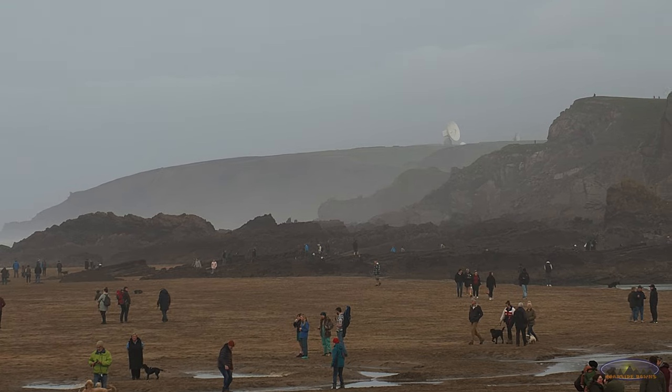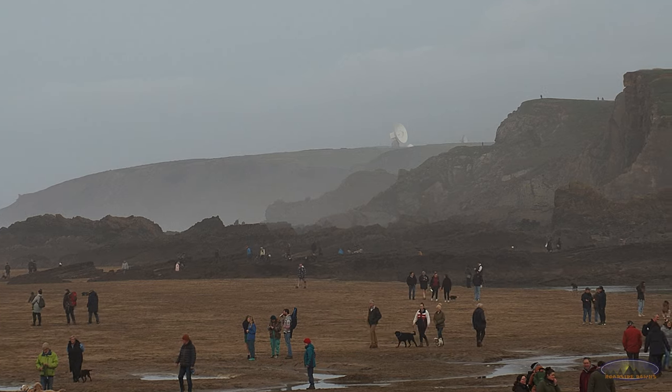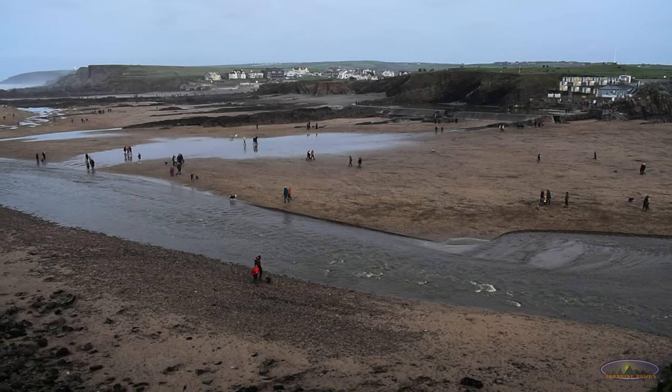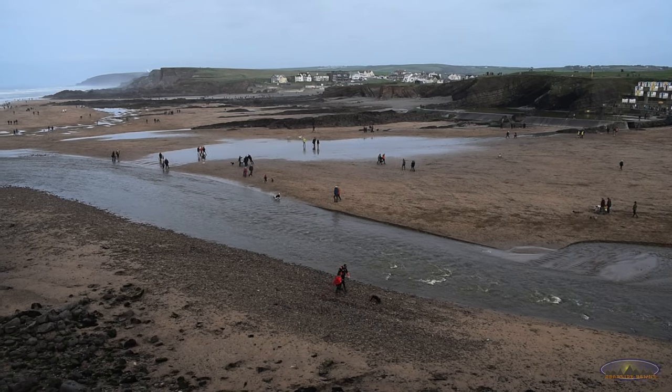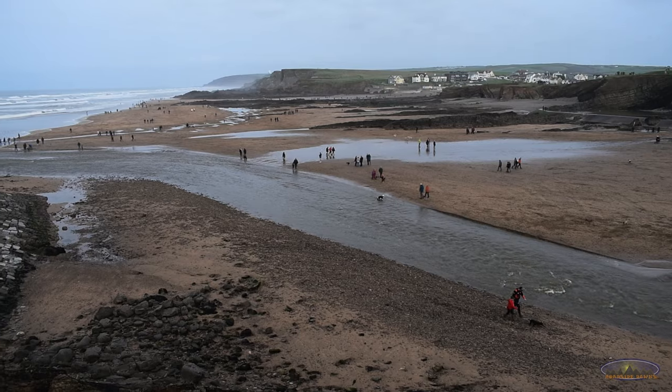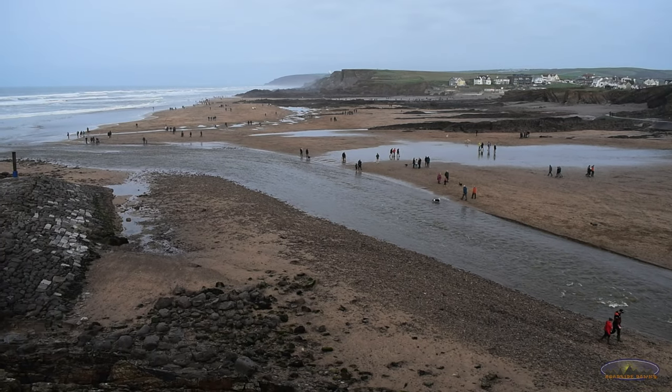It provides a unique vantage point for taking in the scenic beauty of the area, making it a popular spot for both locals and tourists. Additionally, the rock itself is a subject of interest and photography, contributing to the overall appeal of Summerlee's beach and the Bude coastline.